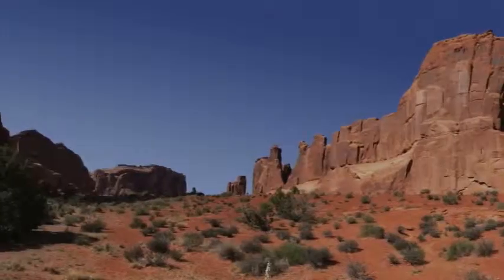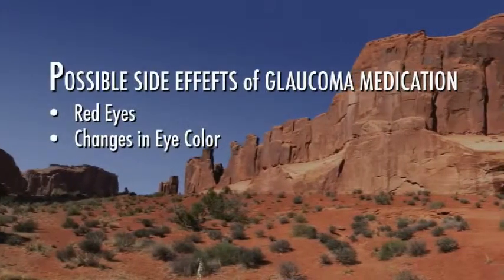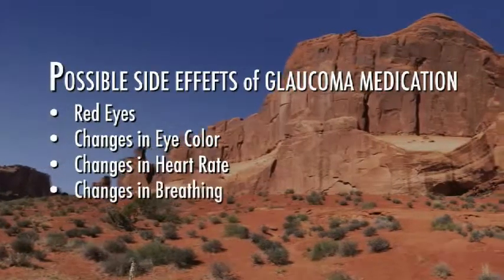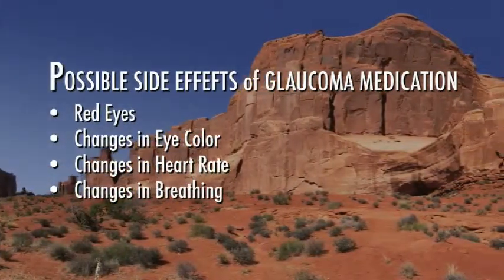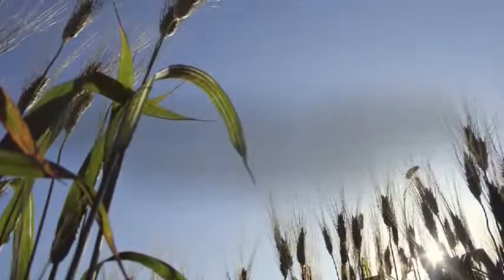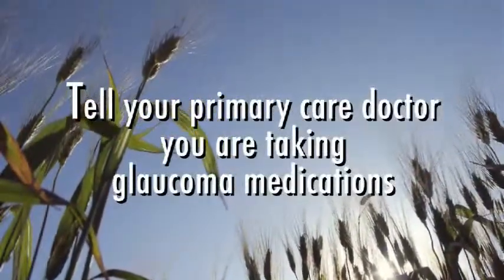As with all drugs, glaucoma medications may have a few side effects. For example, you may experience red eyes or changes in your eye color, or side effects may occur in other areas of your body, such as changes in your heart rate or breathing. Your doctor will select the medication best suited for you. It's important for your ophthalmologist to know about your other medical conditions and any medications you are taking. You should bring a list of your medications with you to your eye appointment. Also, be sure to tell your primary care doctor that you're taking glaucoma medication.